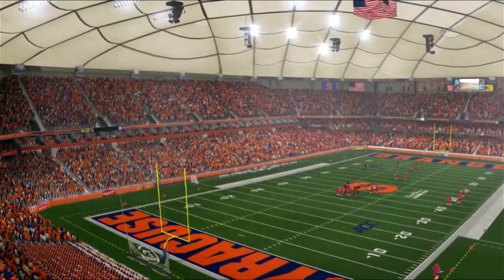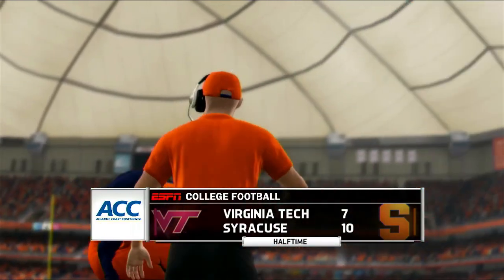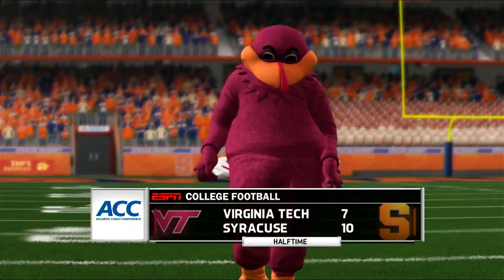So both teams will go to the locker room looking to make some adjustments and find some second-half offense. The Orange lead, 10-7.